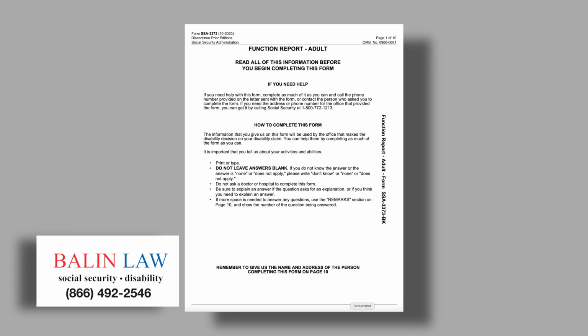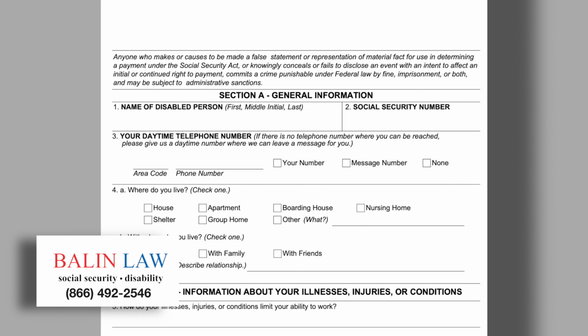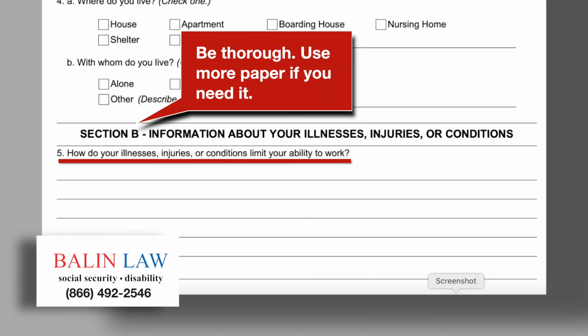So, the form itself, I got one right here, always nice to have visual aids, is in 4 parts. Section A, just your general information: name, address, age. Section B, information about your illnesses, injuries, or conditions. How do your illnesses, injuries, or conditions limit your ability to work?